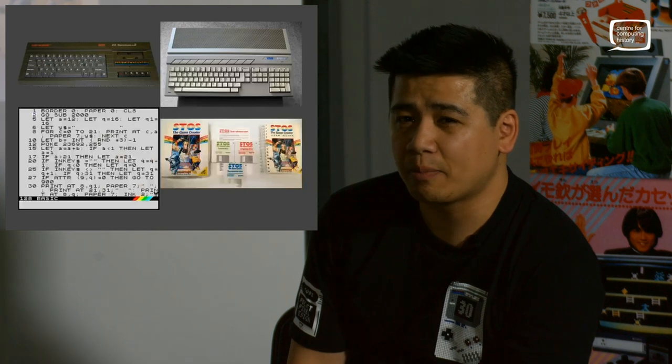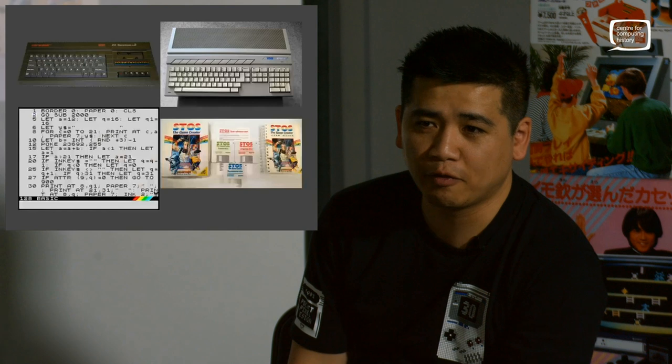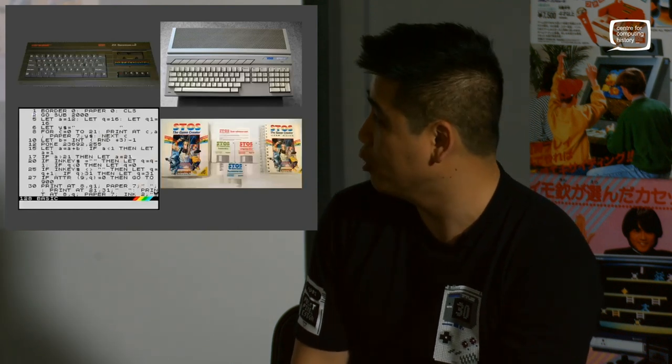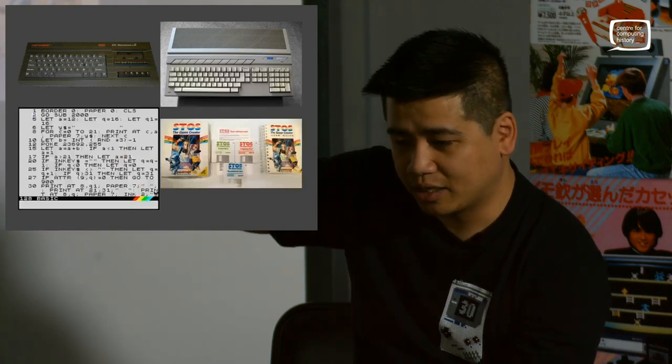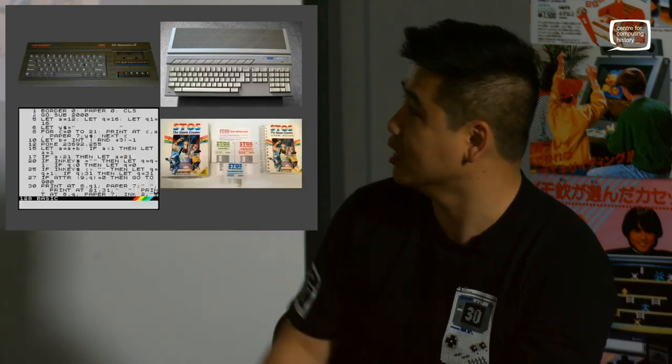I remember the first game I played was probably Jetpack, and that's a lasting impression. If you ever play Jetpack, you know how amazing a game it is. It's incredible, and you think about it, it's made in 16K. At the time, there was nothing like it. Nothing moved as fast or as fluid as Jetpack.